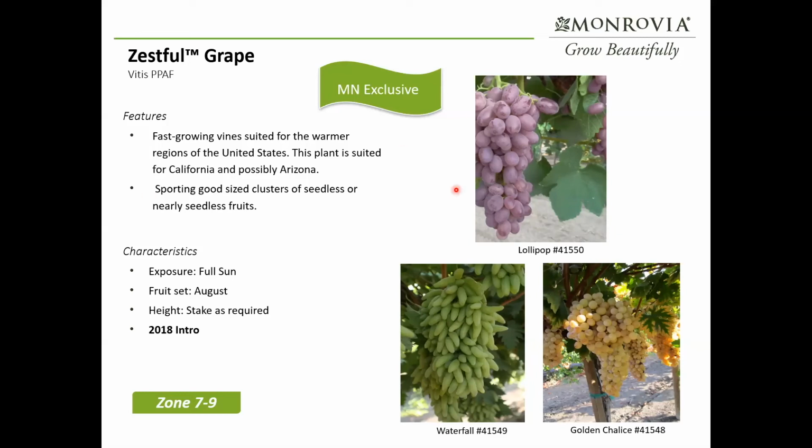You can see just the sheer size of these clusters is pretty awesome, and the flavor is fantastic as well. So we have Lollipop here, which is super sweet, super sugary, just like a lollipop. Waterfall, which is called a finger grape. It has a really interesting cluster. And then Golden Chalice, which you can see is just this huge bunch of grapes, something like what you would see at a grocery store. So really excited to have these Zestful grapes. Awesome for Californians. Texas is also a great place to grow these. So we're excited about these ones.